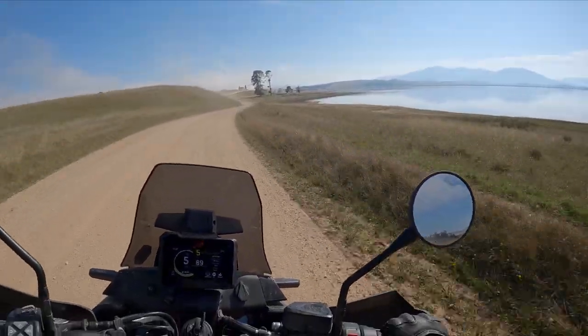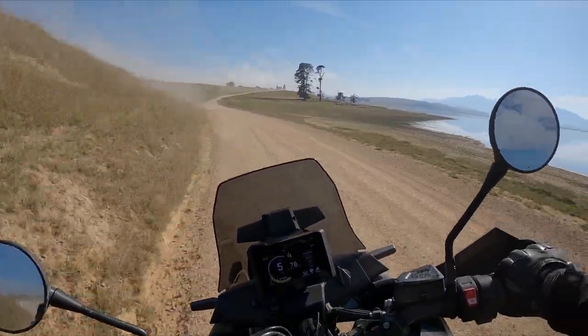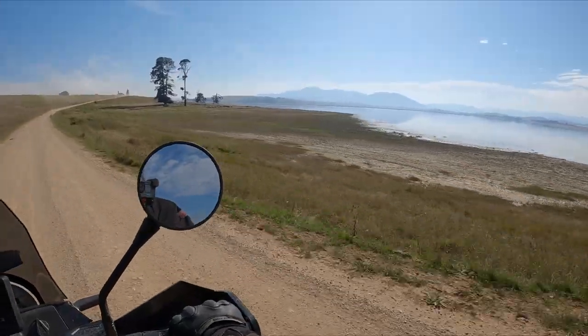Beautiful Lake Omeo. I've never seen it with water in it. You can usually ride straight across there. It's amazing.